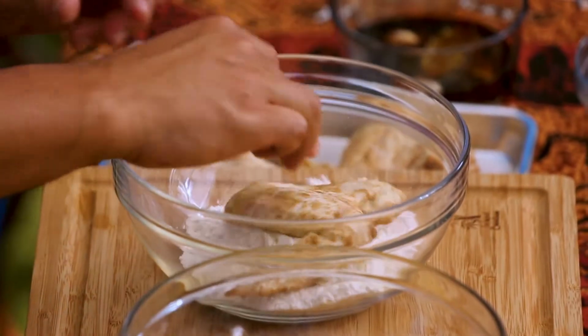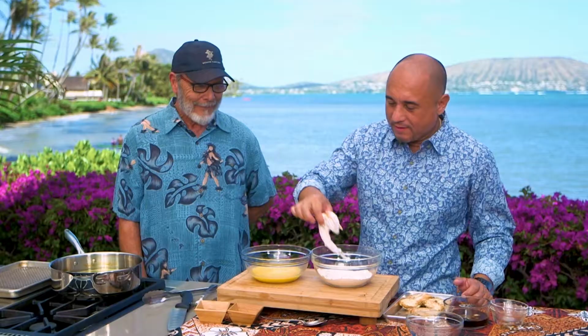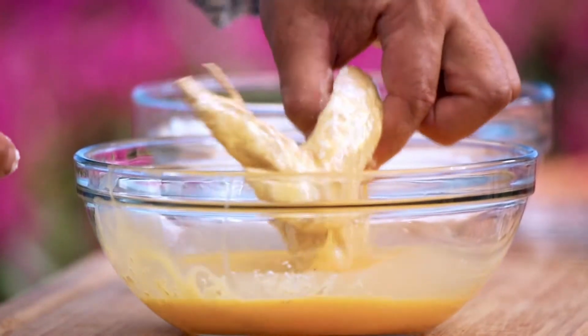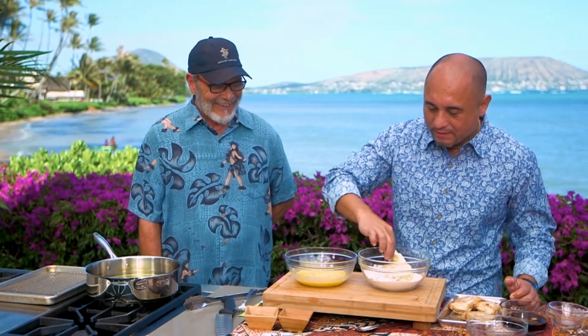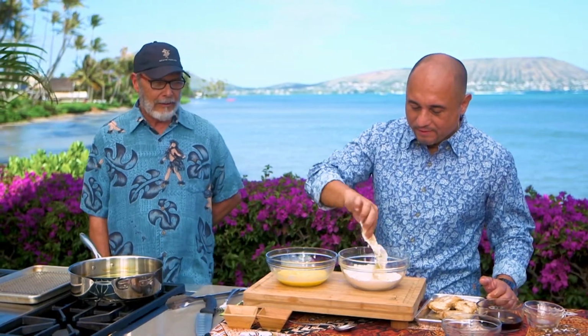All right. So I got some wings that I soaked already. And I'm gonna use this hand to do the flour, and then I'm gonna go to the egg. I'm gonna use the other hand to do the egg, and I'm gonna go back to the flour, and I'm gonna use this hand to do the flour, so I don't mix them up. And then I got some hot oil going right there. All right, so you see how I did that? Pretty easy, huh?